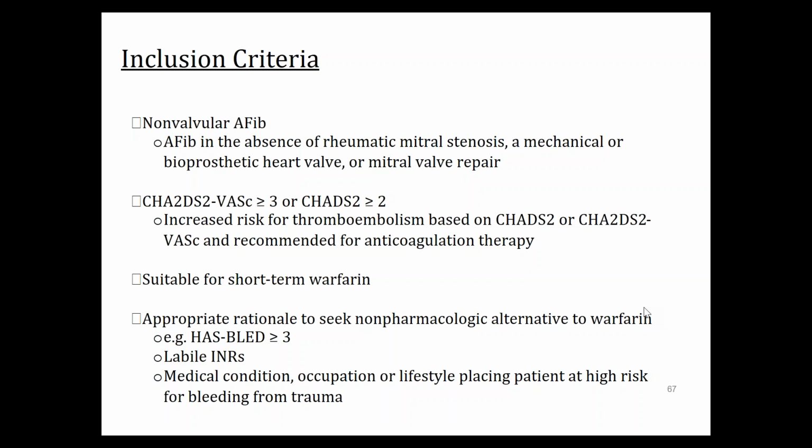Suitable for short-term warfarin. Why is that important, and how do I think that's going to change? After we put this device in, we want people on warfarin for 45 days. And the reason is we want to give the device time to endothelialize. So it's a big issue. If somebody has had a major stroke or a bleed or something, GI bleeds, and they've been off warfarin, we tell them we're going to put this device in, but we'd sure like you to be on warfarin for 45 days.